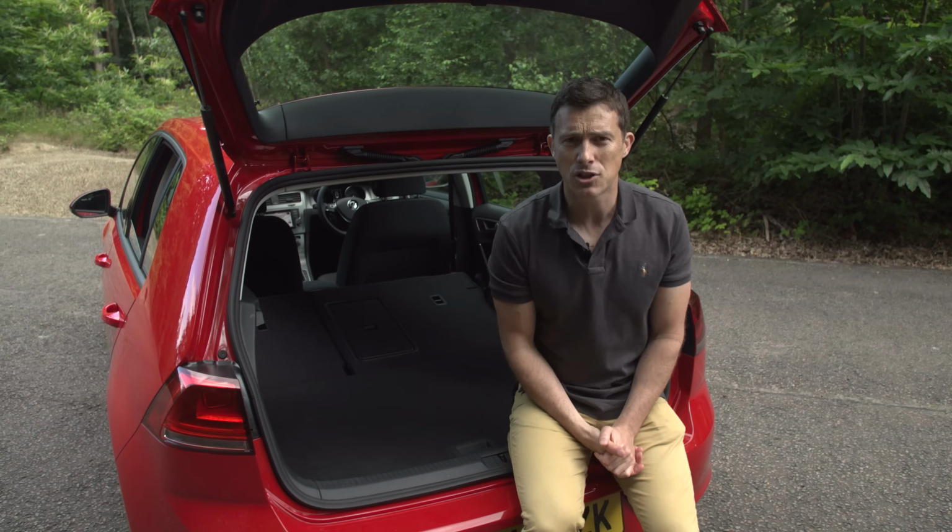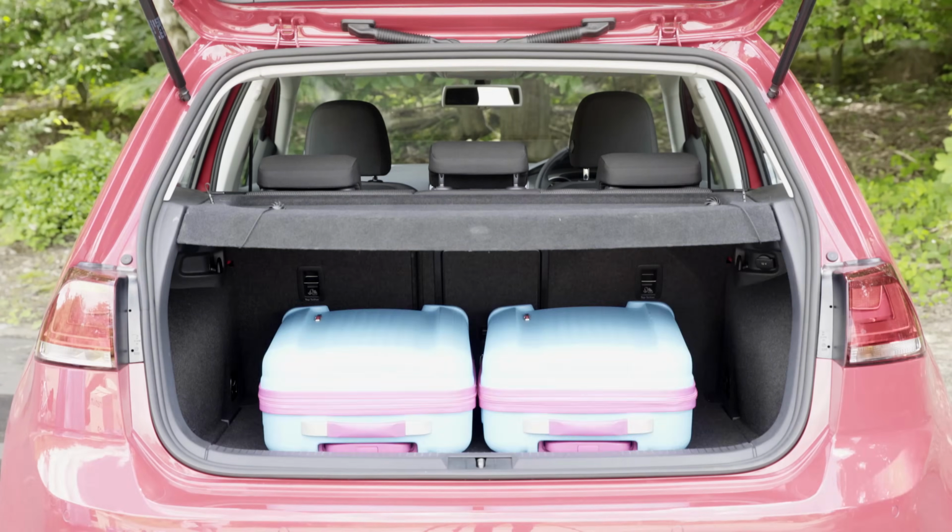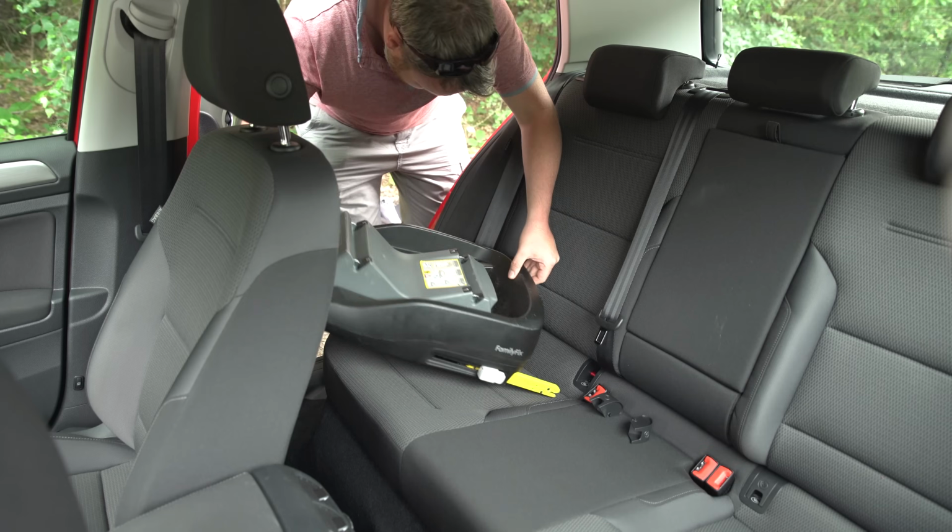Now, if you want to see just how much stuff you can squeeze into this boot, click up there to go to our practicality video. You'll also be able to see how easy it is to fit a child seat in this car, and just what it's like with 3 people in the back.